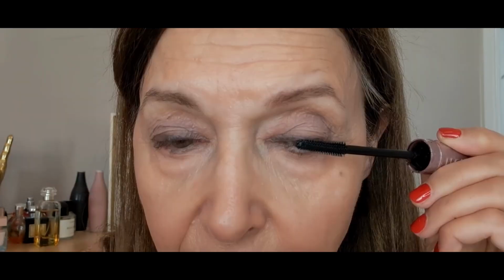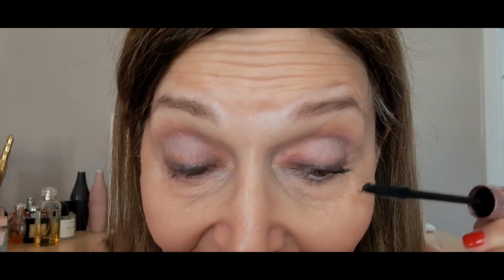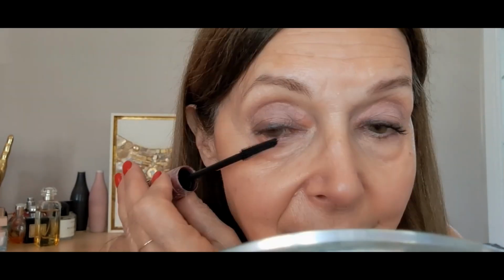Now the next thing we're going to do is mascara, and I'm using my Sky High Maybelline mascara, which I absolutely love. I really think that this is my favourite drugstore mascara. And I've had this for a good few months, if not a year, and I do think it's a really excellent mascara. Very difficult to talk and put mascara on at the same time. There's one coat.